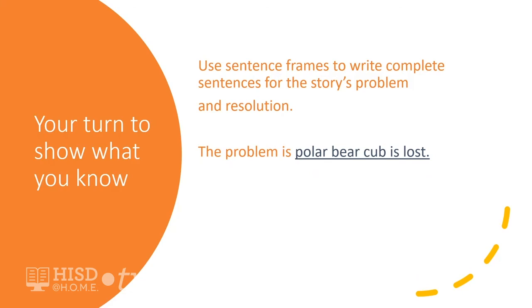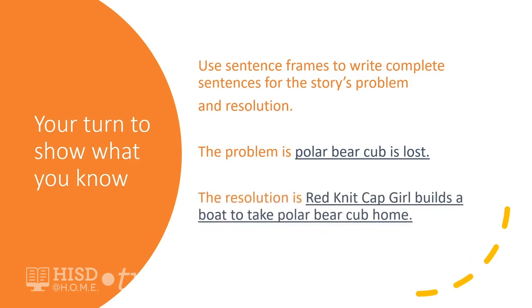The problem is Polar Bear Cub is lost. You're correct, boys and girls. If you wrote the problem is Polar Bear Cub is lost, you are correct. The resolution is Red Knit Cap Girl builds a boat to take Polar Bear Cub home. You are correct again, boys and girls. Excellent work.